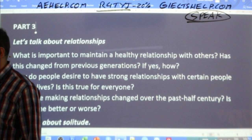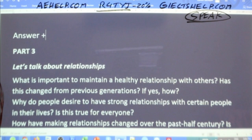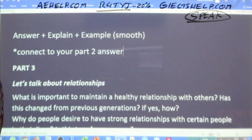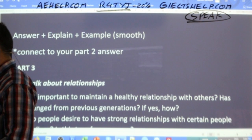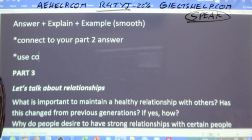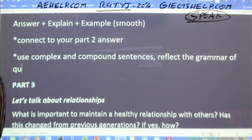Okay, students, let's warm up our speaking muscles here in English. Remember, your focus is answer plus explain plus example, a smooth example. We'll have some examples here in a moment, so don't fret. Also, connect to your part 2 answer. For those of you that were here in the last class, we talked about our coworkers and building our relationships with them. And of course, use complex and compound grammar. Reflect the grammar of the questions. So keep these in mind as we get into these questions today.